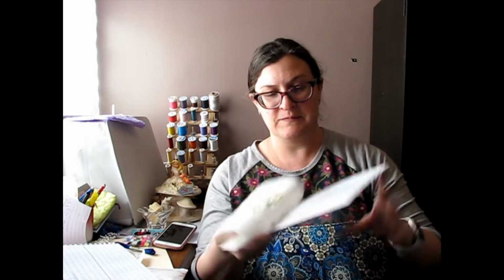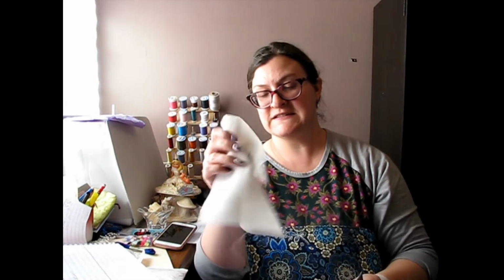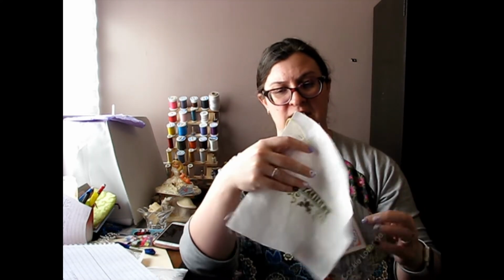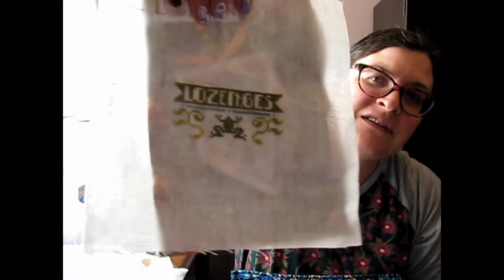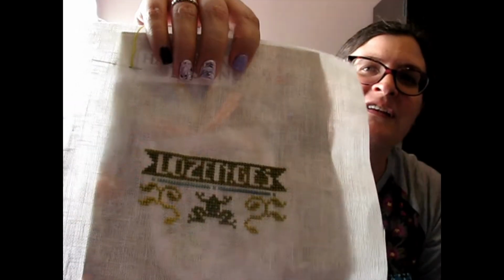We had to do something with a frog in it for leap year, and so I chose Cackle Lozenges by Scary Apothecary. This is my second to last start for this one. I only have one more to actually start, and that's Coffin Paint. Ew. And that's how far I got. I had to do 500 stitches, so it was all in green too, which was really fun.